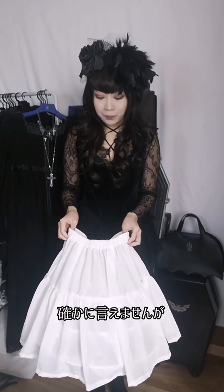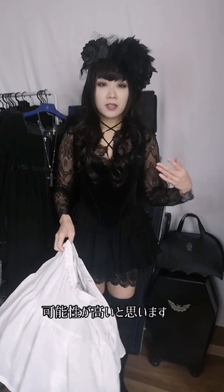I guess that a lot of the Chinese girls got into Lolita from cosplay. I know that in cosplay, when they have big skirts, they always have this kind of hoop design underneath the skirt to give it the shape they want. So probably it was a borrowing from cosplay. I cannot say this for sure, but there's a pretty high chance because I see a lot of the Chinese Lolita girls like this kind of hoop skirt.